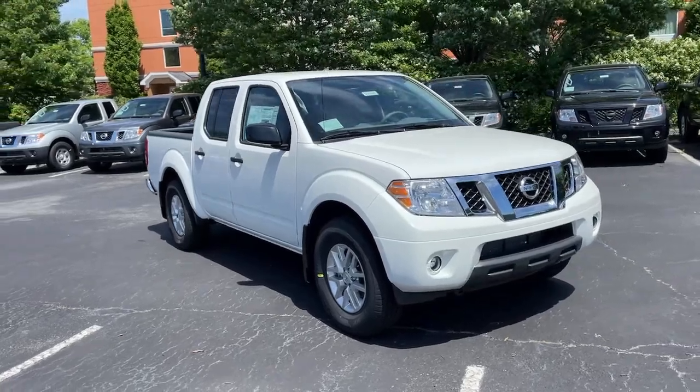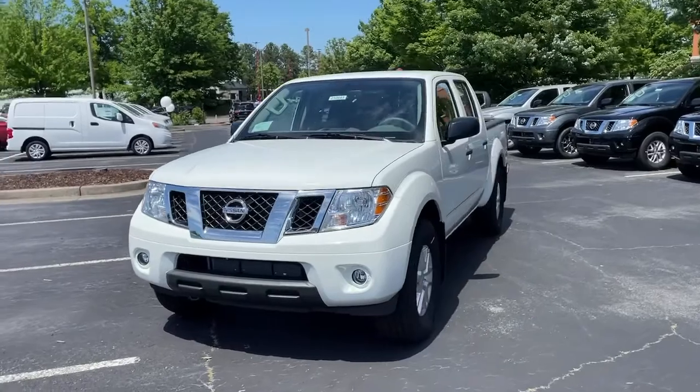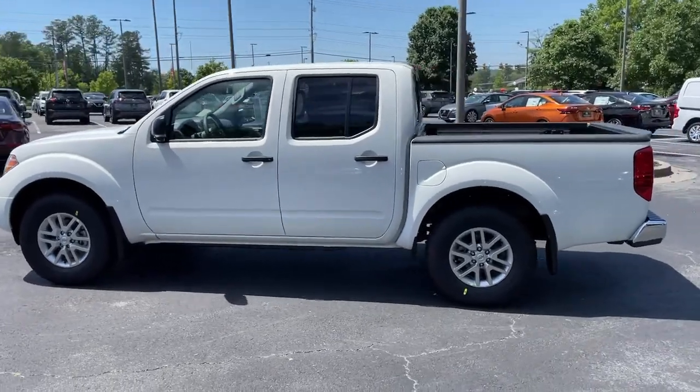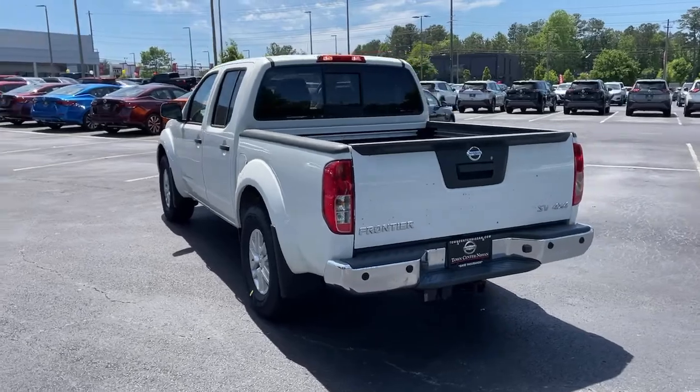You'll have love at first sight with the 2021 Nissan Frontier. This capable Frontier delivers impressive durability and a work ethic to match. Ready to tow, haul, or explore the trail, this rugged midsize pickup is an exceptional value.